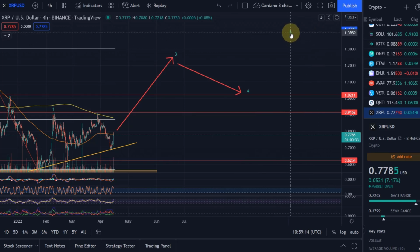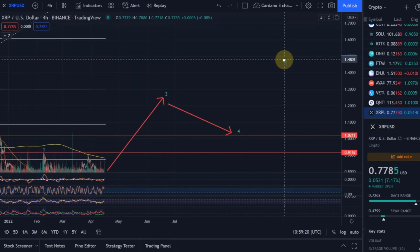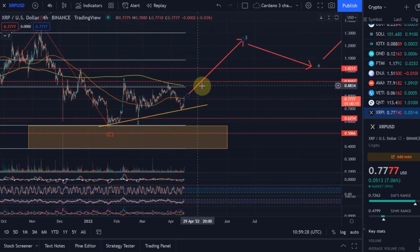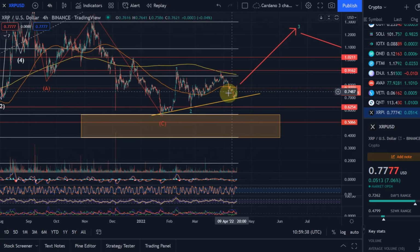It's impossible at the moment to calculate the fifth wave. We need to see where the third wave ends, where the fourth wave ends, but it should be somewhere at least in the region around 150. So this is the bullish count. I'm not saying it's going to happen. We can be more confident about that, first of all, when we break above 91 cents, and then also $1.02. Until then, the downside potential is still very real.